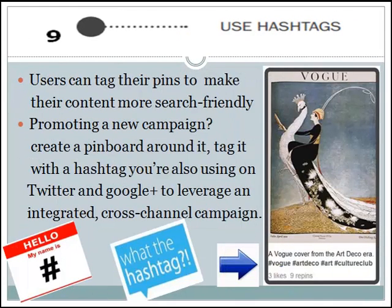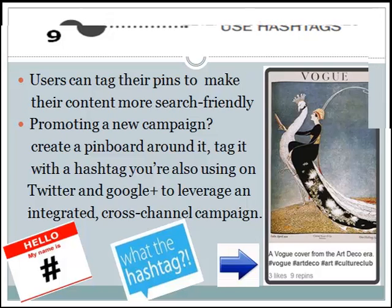Idea 9. Use hashtags. Users can tag their pins to make their content more search friendly. Promoting a new campaign, create a pin board around it. Tag it with a hashtag you're also using on Twitter and Google Plus to leverage an integrated cross-channel campaign.